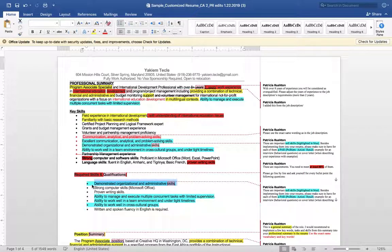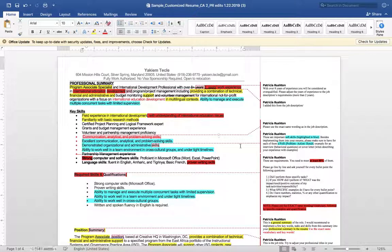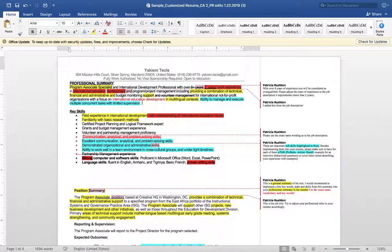Make sure for every soft skill you can see here, and now we can delete this, by the way, as well. For every skill, you will have specific examples.